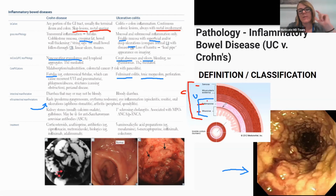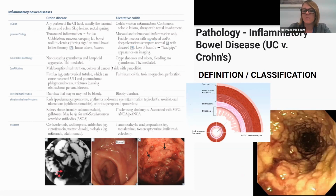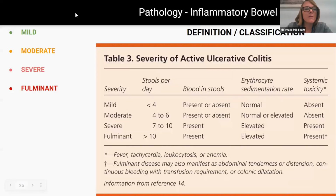But we're going to talk about the treatment later, but that's the main differentiating factor between the two. They are very similar. Sometimes they get confused, but there are things that are different. And based on those things, I think you will be able to answer my questions later, but let's keep moving here to talk about the definition.